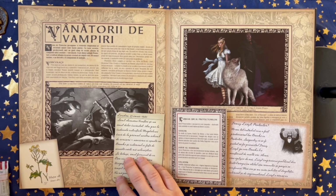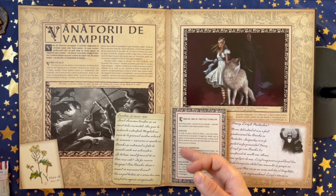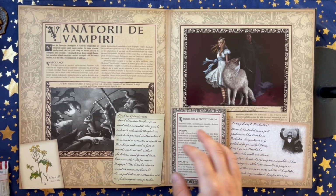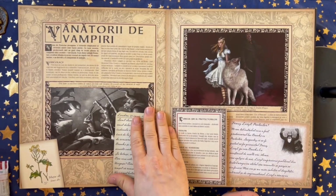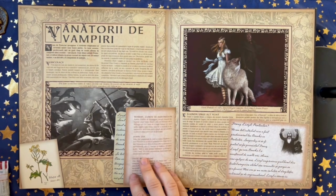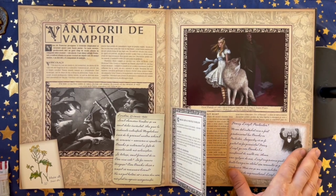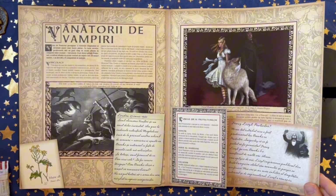Then we have vampire hunters. Here it's like some of the protectors. Here we have also an illustration of white mustard. Here we have a short article about werewolves. Another letter. Here we have a legend. And something about Franz Liszt.